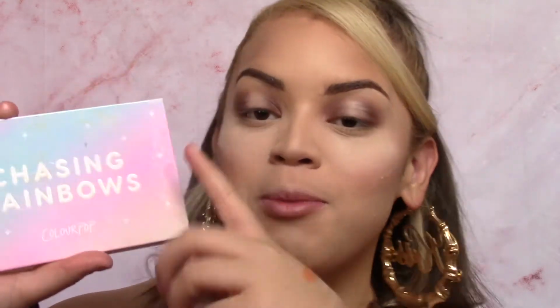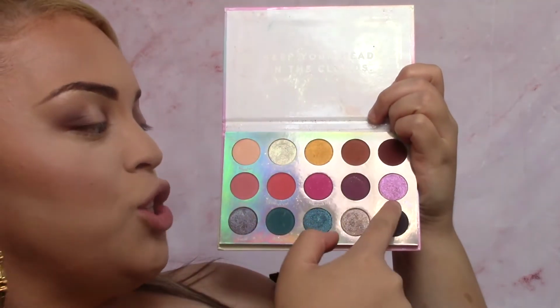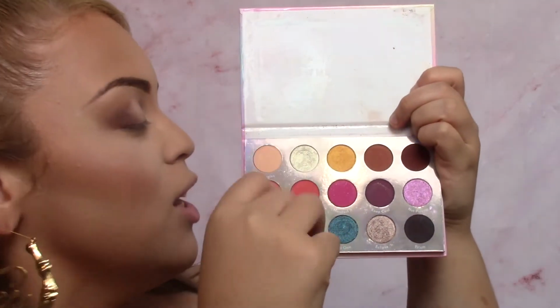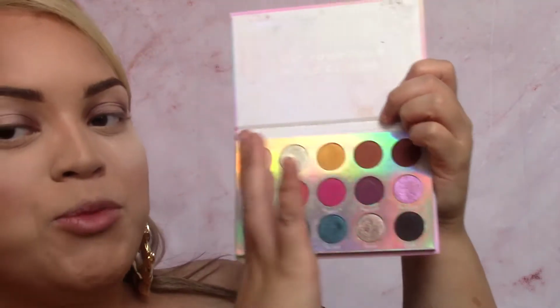All right, I'm actually gonna go into a palette that I haven't touched in a while, and I'm sad because this used to be my favorite palette ever. This is the Chasing Rainbows palette from Colourpop. The pigmentation, the feel of the formula, I don't know how I didn't pick this up for a very long time. But I'm just gonna play with these shimmers right here. This one is called Blurred Lines. This used to be my favorite, and I'm pretty sure it still is once I use it again. And then So Meta, I have Eclipse, and Not Plain. I'm just gonna play with the shimmers and see where it takes us, you know?